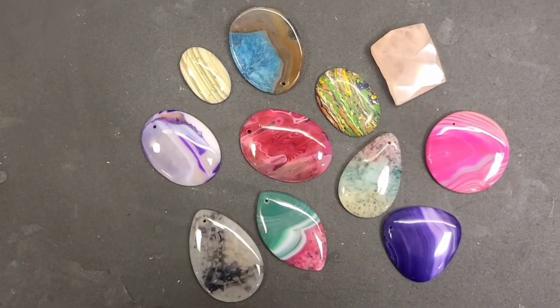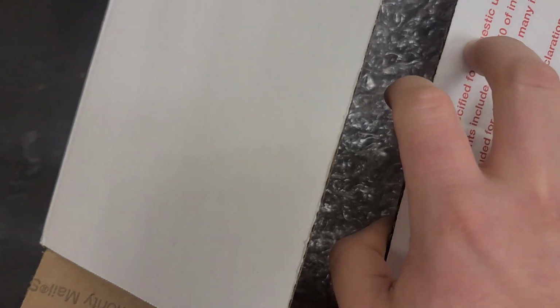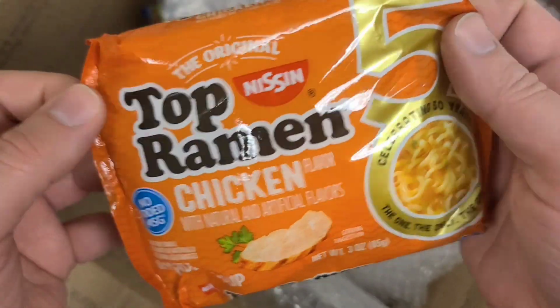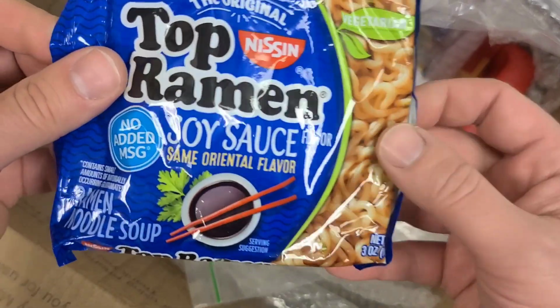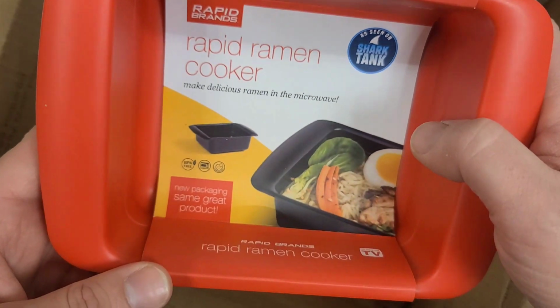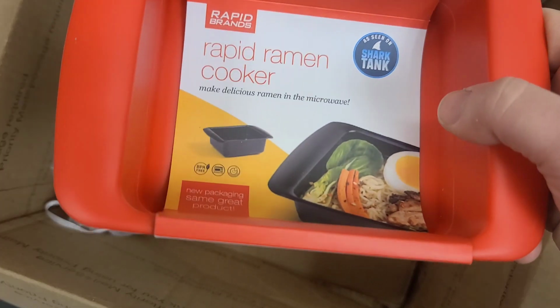These are amazing. And this is from Beaded by Bettina. Ooh, lots of bubble wrap. Oh, look at this. Now I'm gonna finally have a good dinner tonight. This is wonderful. I've lived off this stuff for years, trying to build different businesses and stuff. Oh. Different flavors. I'm gonna have to try this. Oh my gosh, a rapid cooker. I think this helps you cook it in the microwave. This is so great. Because I used to only be able to do it on the stovetop.